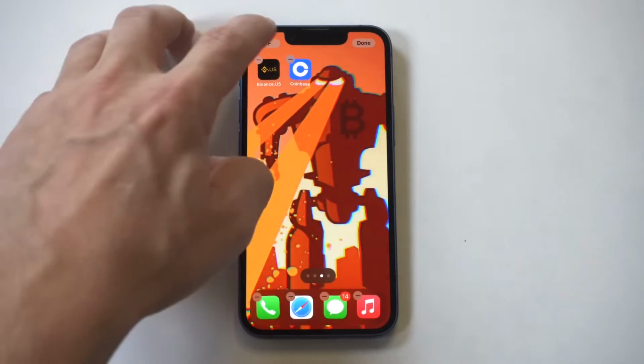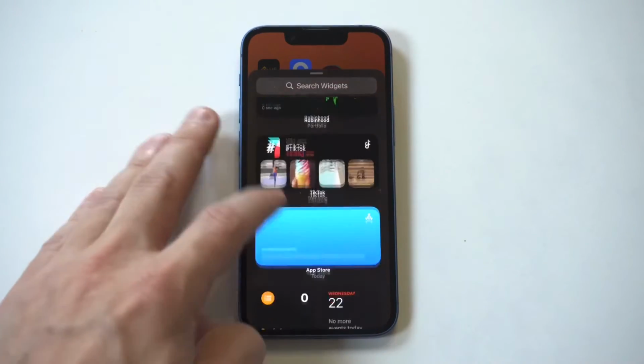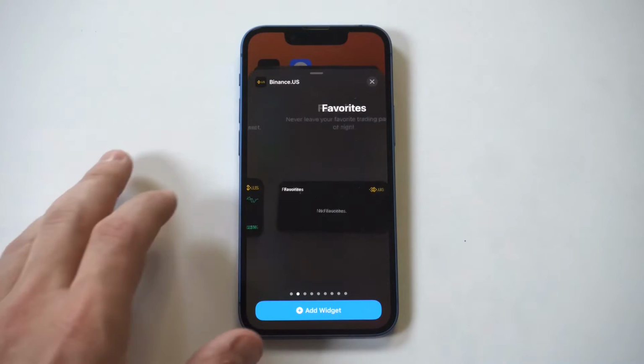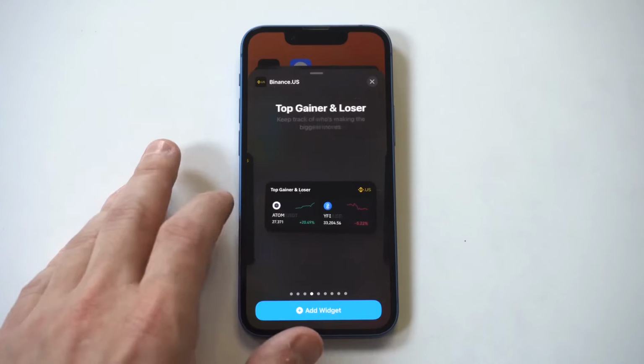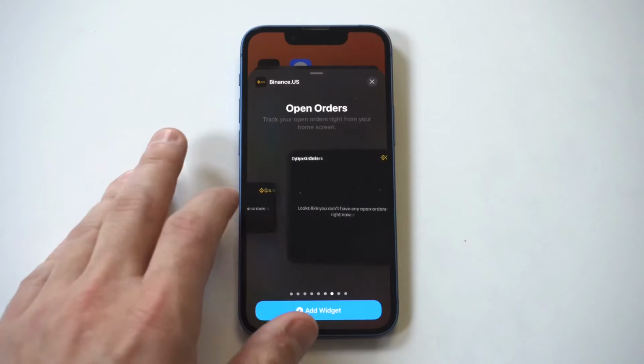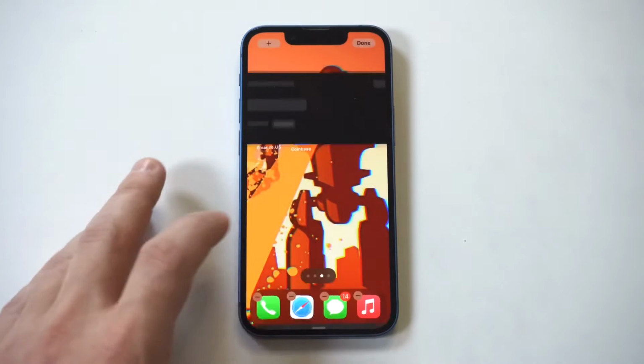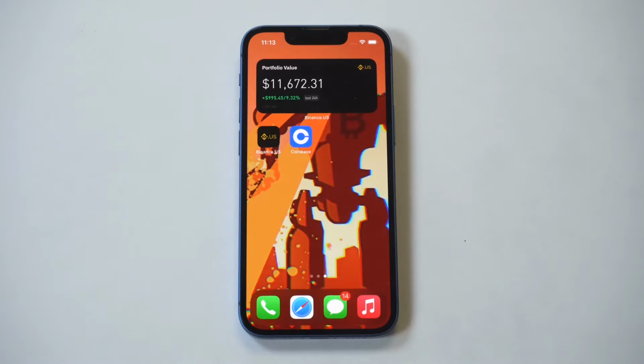The other nice thing about Binance US I got to point out is that they've got some nice widgets that you can use. So I'm going to show some of the different options here for iOS, and they've got, like, a watch list. The one I like on here a lot is your portfolio balance, so you know how much money you have in your account at any time of the day, which is pretty cool, and that's the one I've used basically the most.